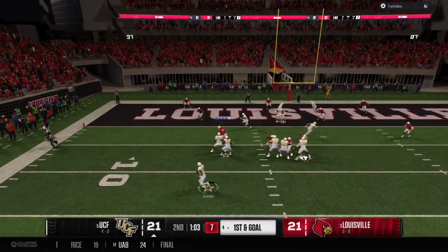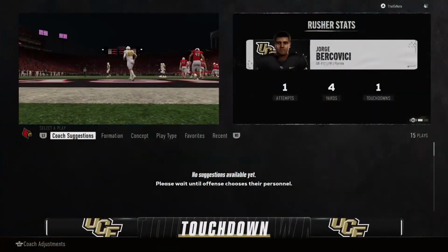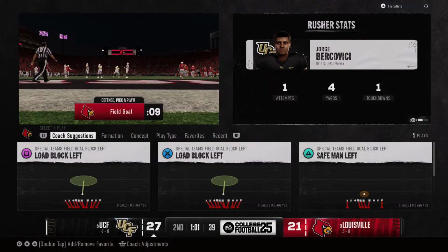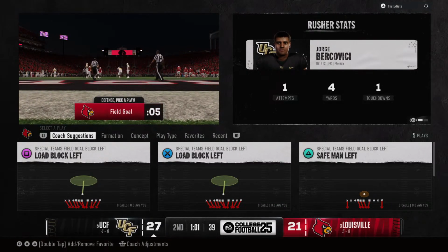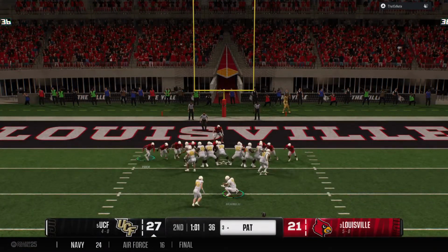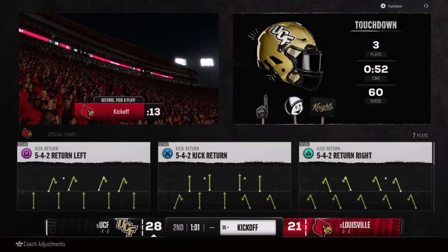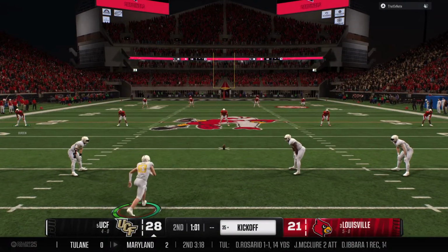There's the snap. Quarterback setting up to throw. And he'll make it into the end zone. Touchdown, Knights. Touchdown, UCF. Number 12 in the end zone. So they'll try to add to the lead now with the PAT. So with the PAT, they take a 7-point lead, 28-21. Kickoff teams come on the field now to send this one away.